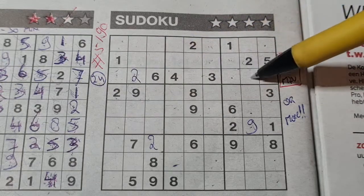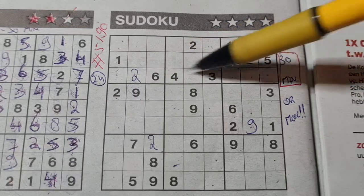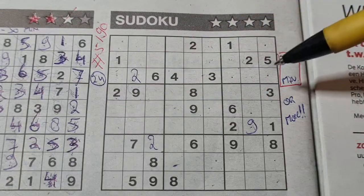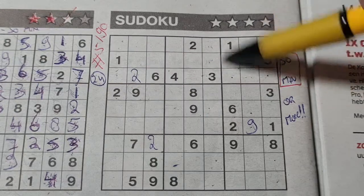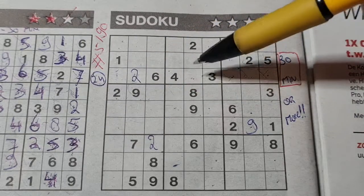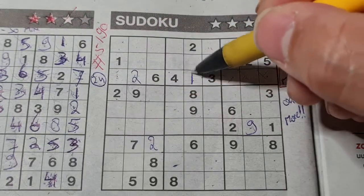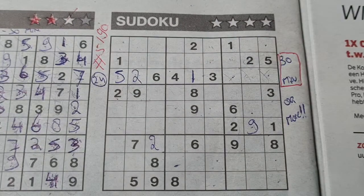5 missing numbers. In the third row, 2 of those missing numbers are the 1 and the 5. We have a 1 and a 5 in this big square, so no 1 and 5 in these 3 boxes. The 1 and the 5 goes in those 2 boxes as a pair. We have a 1 in this big square, so no 1 there. 1 should be here. And the 5 goes there.